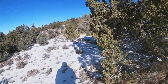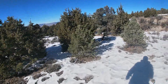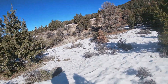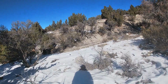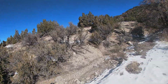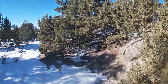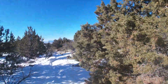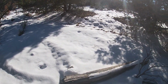And it's not the best time to be searching with all the snow on the ground, but it is what it is. You can still cover some ground here that's not covered in snow. That's where I'm gonna focus on, because it just doesn't make any sense to be trekking in the snow. Can't really see anything. There's a big old timber from one of the mines, I bet.